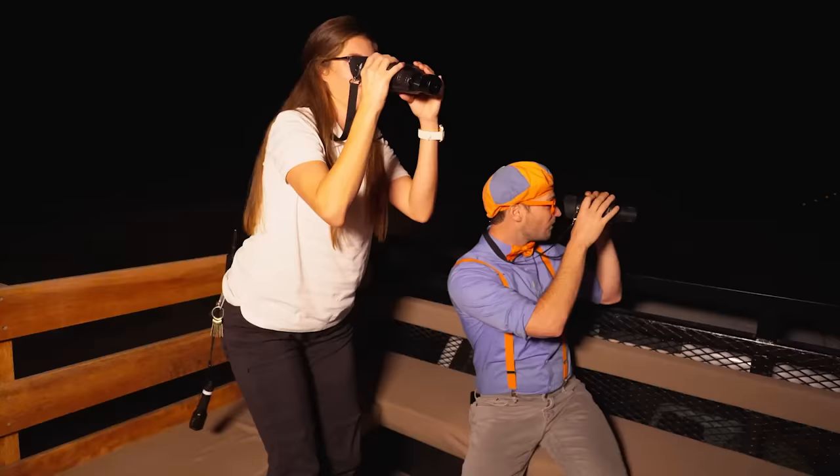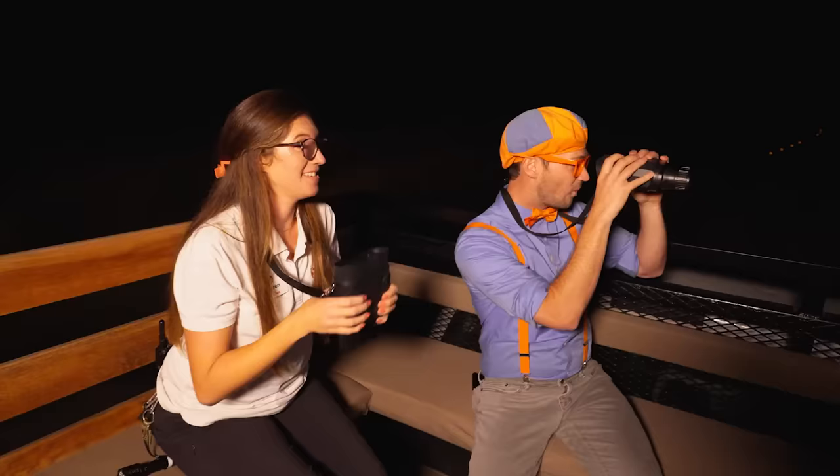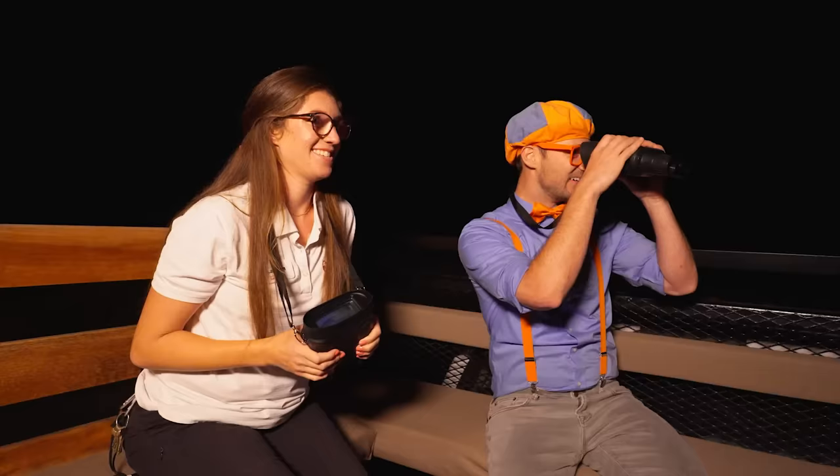Whoa, birds! Wow, there's so many of them! Whoa, are those flamingos? This is a large colony of greater flamingos. Wow. Oh, yeah! And they are all the color pink. You know why they're pink? They are pink from the food that they eat. They eat a lot of shrimp-like crustaceans that help turn them the color pink. Oh, wow. Yep, and they're all standing on one leg.